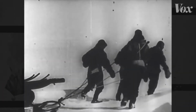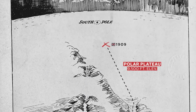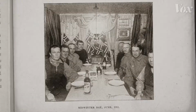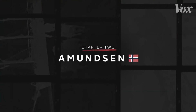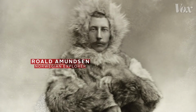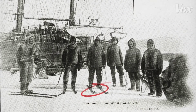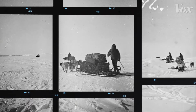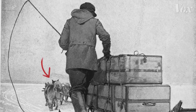It was hard, slow work, but the route they were on had reached the plateau before, and it seemed to be worth the effort. But Scott's team wasn't alone. Norwegian explorer Roald Amundsen was camped nearby, and he wanted to get to the pole first. The Norwegian team, all of them expert skiers, knew how to travel in cold conditions. And to make matters worse for the English, Amundsen had dogs, and he knew how to use them.